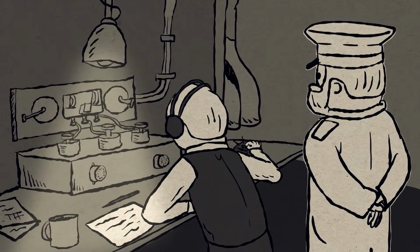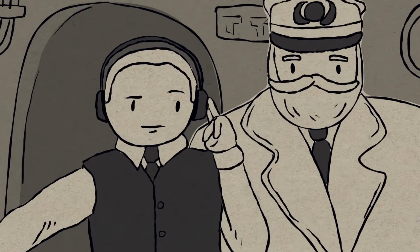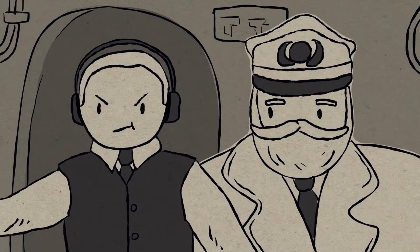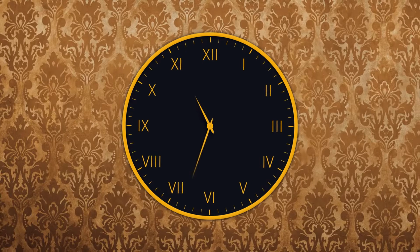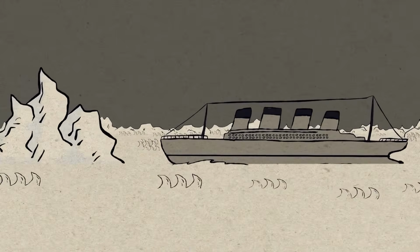At this moment, some stranger breaks into the frequency, interrupting the operator's communication. It's unclear what this strange man wants and what he's talking about. The operator doesn't try to figure it out. He shouts at the guy, demanding him to disconnect. The connection is interrupted. At 11:40 p.m., the Titanic crashes into an iceberg.